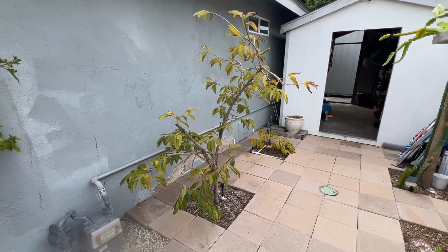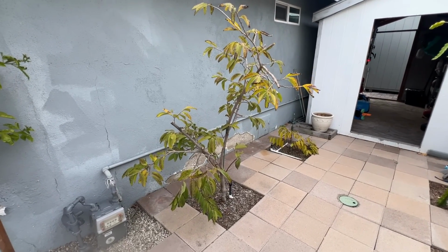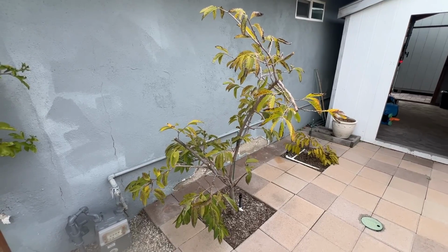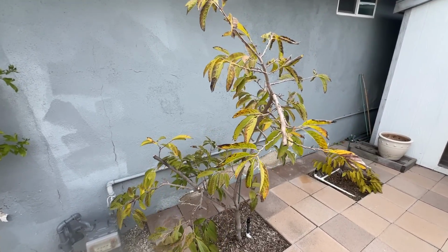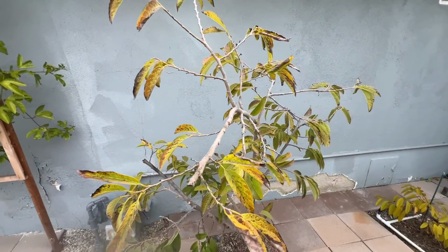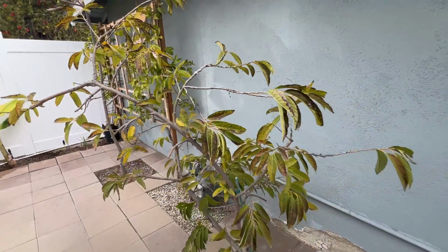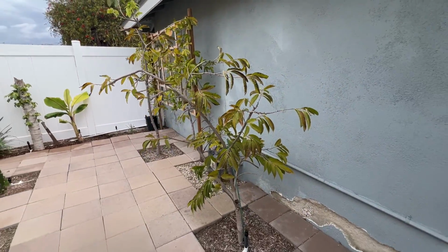All right, guys, that's it. An update on my sugar apple here in SoCal. Second half of April here. Temperature is consistently above 50, even through the night. So it is sending out new growth. All right, enjoy your day.